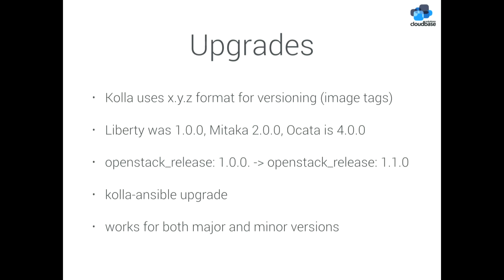Also important things are upgrades. Kolla supports upgrades. You can upgrade between major or minor release versions with Kolla Ansible. Let's say you have Newton images, you go to /etc/kolla/globals.yml and edit the OpenStack release, as I did here. I had the one release, and I want this one. I change this to this, and I just run kolla-ansible upgrade. Kolla will tear down the 1.0.0 images and put in the new images with 1.1.0. It's that simple.